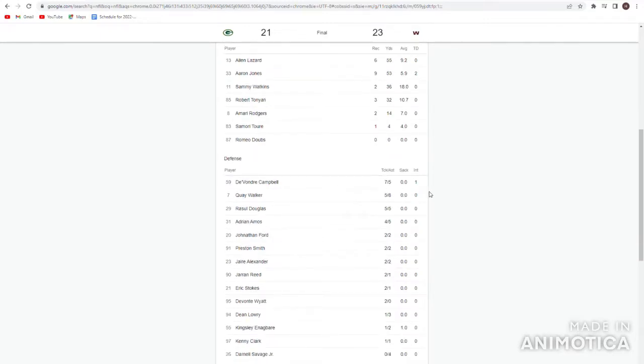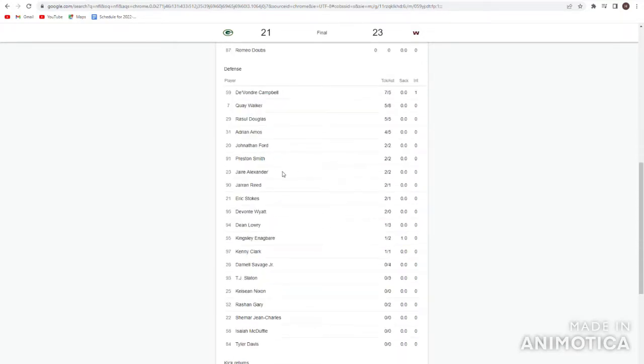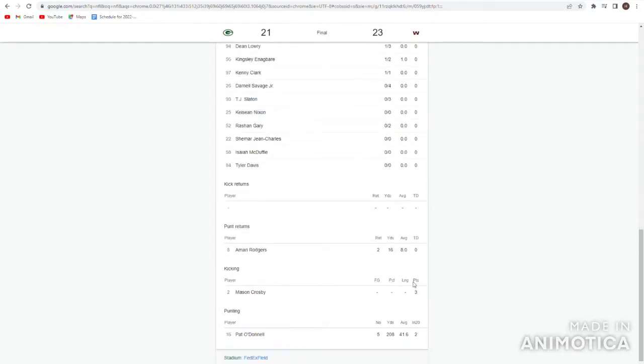Devondre Campbell 7 tackles and an interception. He had a pick 6, he was a beast. Quay Walker 5 tackles, 8 assists. He was good. Defensively, they actually didn't play that bad. Obviously, Jags had his worst game of his career, but other than that, pretty good. Kingsley Enagbare had a sack, good for him. I mean, they didn't kick it as well.